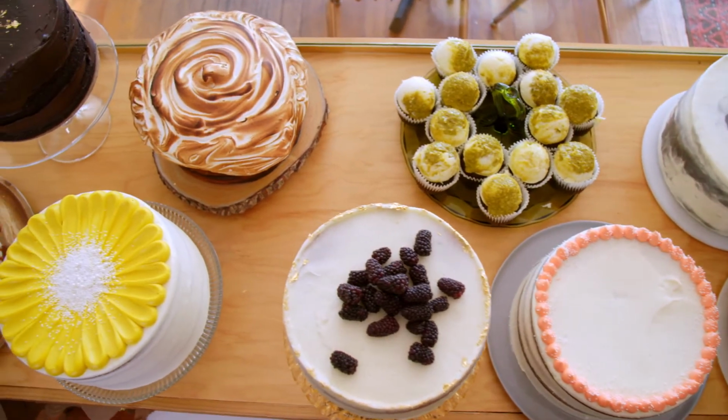So we drive down here from Capitol Hill just for cake. It's amazing. The London fog is my favorite. I don't even share anymore. I can't decide either, so I buy 2 or 3 and I eat them all.